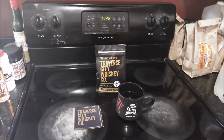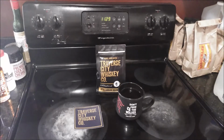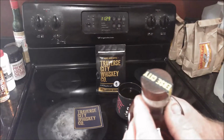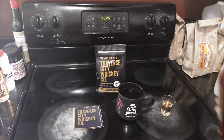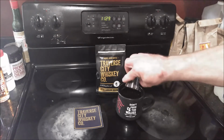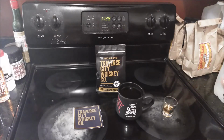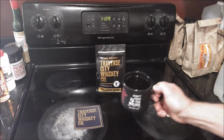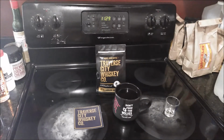Although it's good just the way it is. So let me just add a little bit more coffee to it to heat it up some. Let me get a shot glass. I'll be right back. Alright, it's only appropriate that I use my new Traverse City Whiskey Company shot glass. So let's go ahead and break the seal here. I'm not going to pour quite a whole shot. So this is about 3/4, 2/3 of an ounce of bourbon. Oh, what the heck. It's almost noon. We'll make it a full ounce. Alright, here we go. I think it needs to be stirred in a little bit.